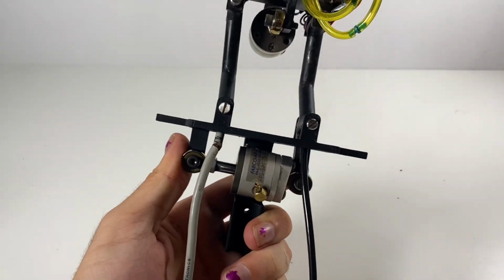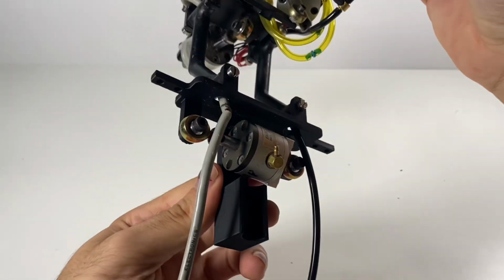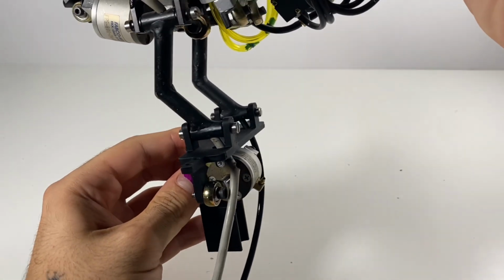I really like this hip sway function. I don't really know the anatomy of a bird, so I don't know what the real name of this is, but I think it adds a lot to the character. I'm about to show you the pivot point I did on the base.